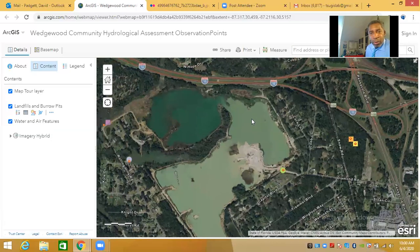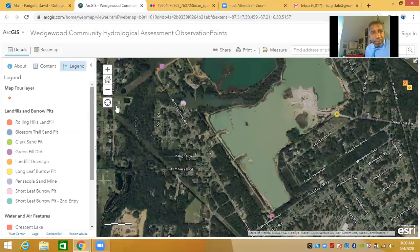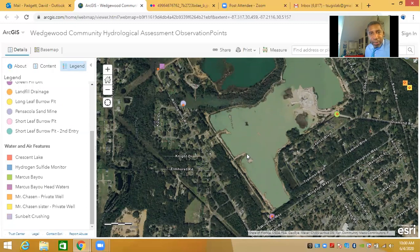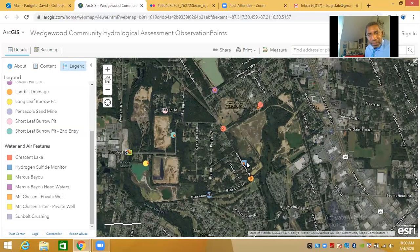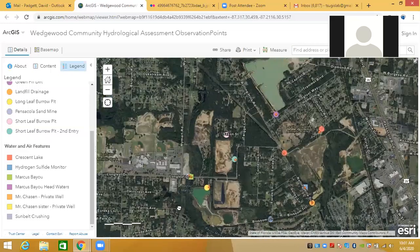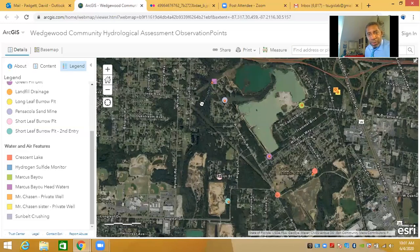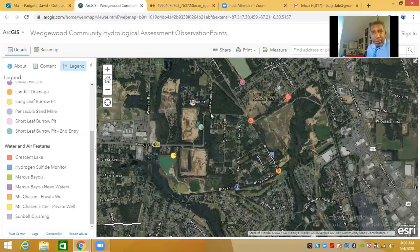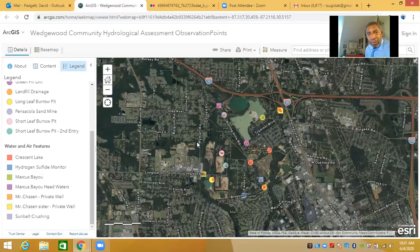Also, Dr. Johnson's drone can take video. If there's some release to air coming from the Sunbelt crushing site, then we can actually see it in progress, as opposed to just a still photo. That is going to be one really good use of this map. This is the exact same link if you want to use the map in any kind of presentation. And the map can be updated with more sites at any time.